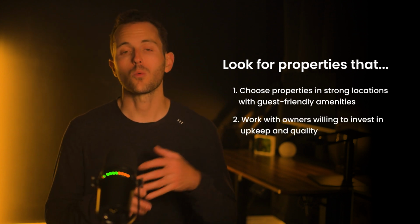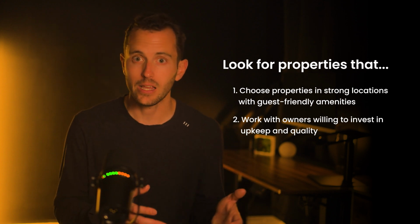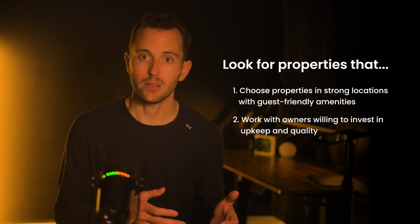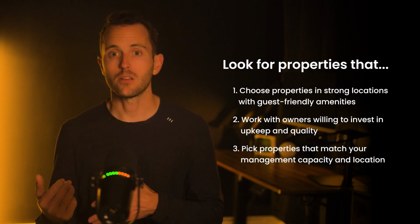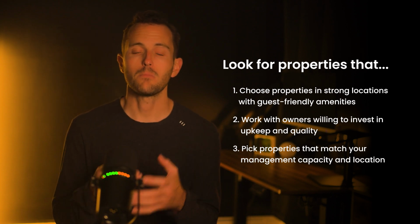Second, have owners who are willing to invest in the properties. If an owner won't spend money on proper cleaning and maintenance, you're gonna have a hard time getting good reviews and repeat bookings. And third, fit your management style. If you're doing everything yourself, make sure the properties are close enough together that you can efficiently manage them all.